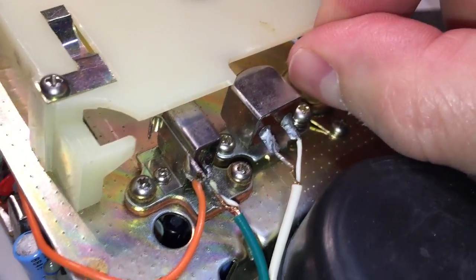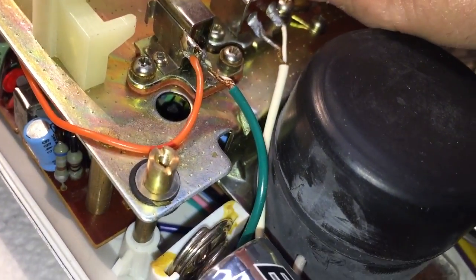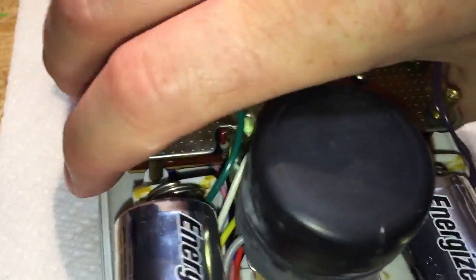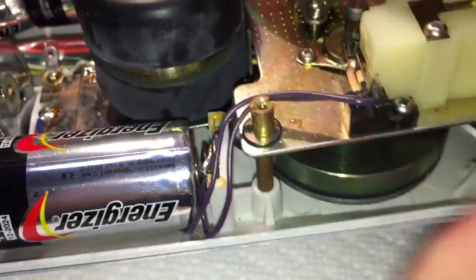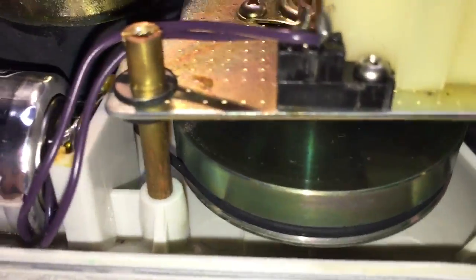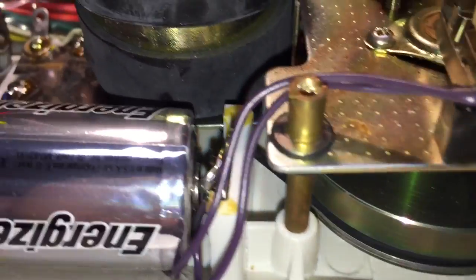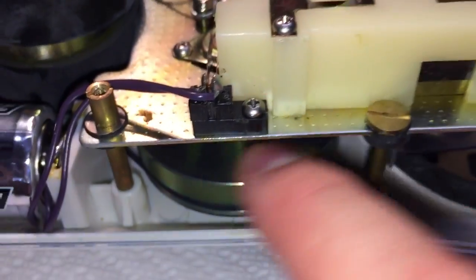So again, the pinch roller, and I lied to you. After I made that tape, I did replace the belt. And the belt is down inside of there. You'll see it. Here is the flywheel with a newer belt. It may not be a brand new belt, but it has a newer belt on it. So again, a little DC motor there.